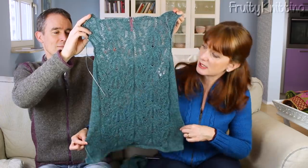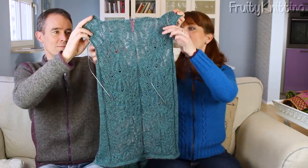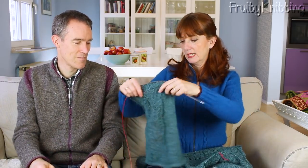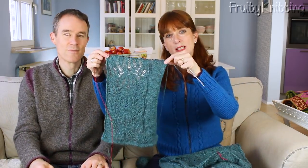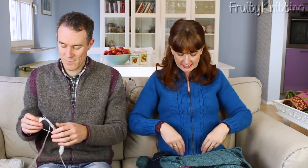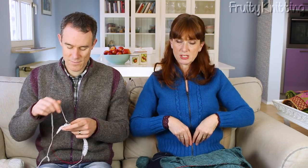It'll be very pretty when it's finished. So there we go. Back is finished. And here is the left front, which I've already started. I've got that much. So the design of it is going to have a garter stitch shawl collar. In fact, the garter stitch will start right at the bottom of it, just have a smaller panel, and then it'll increase into a shawl collar.